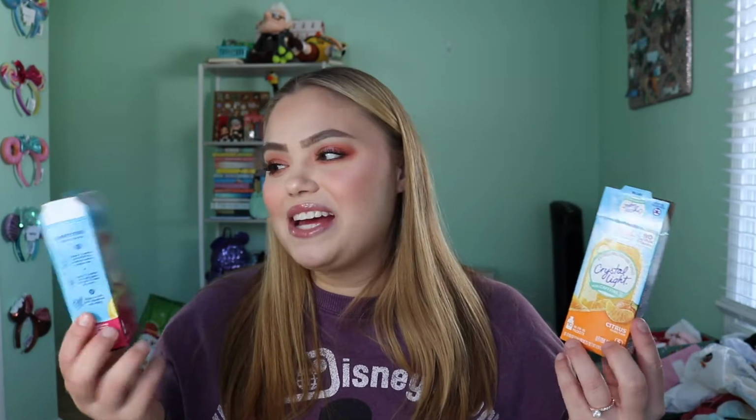Right now I'm obsessed with this citrus one, and the other one I have is raspberry lemonade. Any of the lemonade ones are amazing, but what I really like about this citrus one is it has caffeine. They have like 4 or 5 different flavors that have caffeine included, and I've been really trying not to drink any caffeinated beverages, so this is a good way to kind of wean me off, and it's just a little bit of caffeine to get me throughout the day, and I'm very, very pleased. So Crystal Light packets are definitely an everyday essential for me, and if you guys get tired of the taste of water, then I highly recommend maybe trying these out.